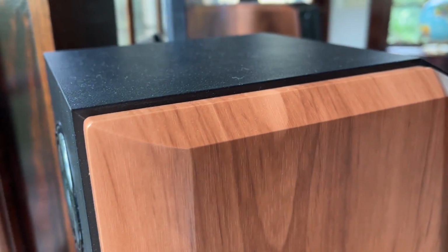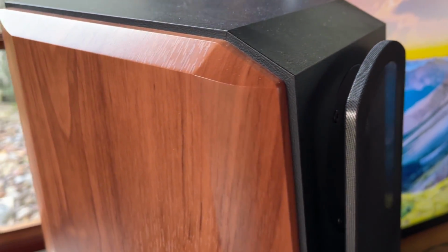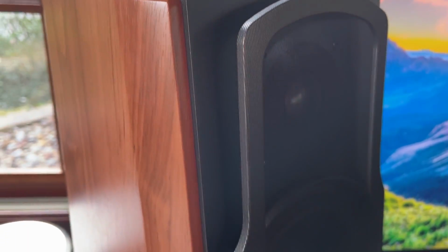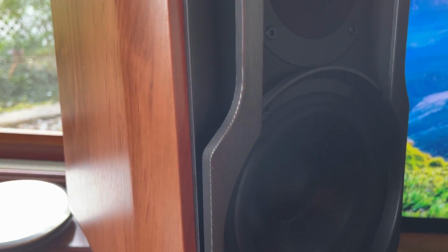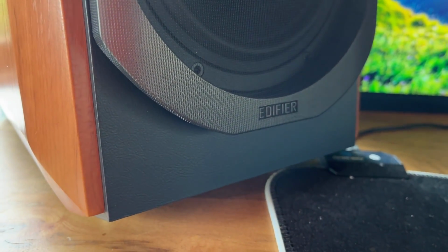Now, before you're like, oh, these aren't desktop speakers, Edifier actually has multiple photos on their website of these speakers being on a desktop. So that's where I've got mine set up for right now. But they're really more designed as a bookshelf speaker for a much larger space. Of course, you can use them as near-field monitors. They don't really perform to their full potential on your desktop, though. They're not really designed as near-field monitors.